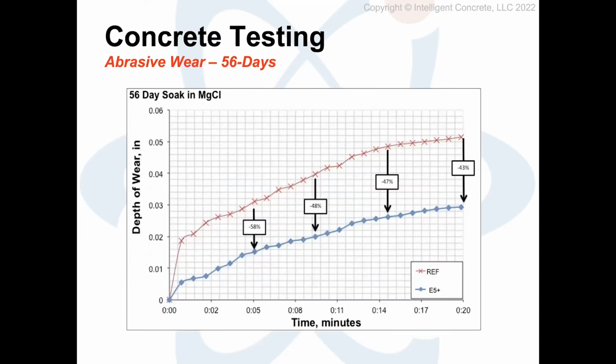We also did one of my favorite tests, ASTM C779 Procedure C, which is abrasion resistance of concrete. And this is something that is used by a bunch of DOTs. Ultimately what you're doing is you're taking your concrete sample, putting a 26-pound force underneath it, revolving 9 steel balls at, I believe, 1700 RPMs with a bunch of water. And you're measuring the depth of wear over a 20-minute span, every 50 seconds.